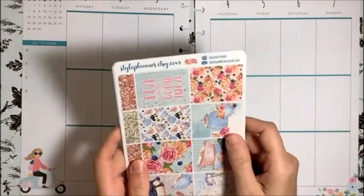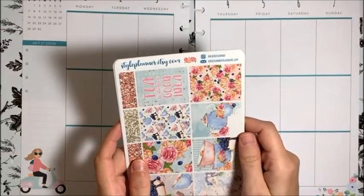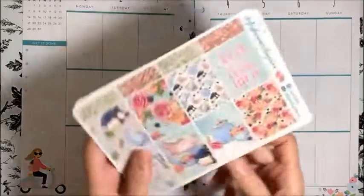So this week I'm going to be using this kit. And it is by styleplanner.etsy.com. And it is adorable. I mean, completely beautiful.